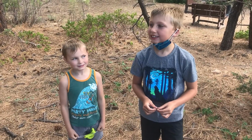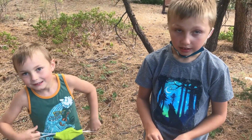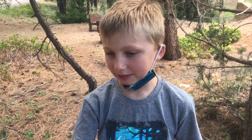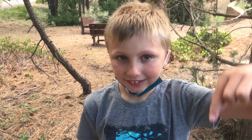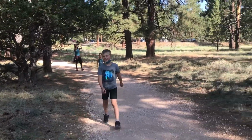We're at Bryce Canyon National Park. We're going to go down in Bryce Canyon. We're going to go further than we ever been before. Yeah, last video about Bryce Canyon, we didn't actually go down to the bottom. But this time, we're going to go to the bottom and explore. After finding a parking spot, we hiked back to the same spot.